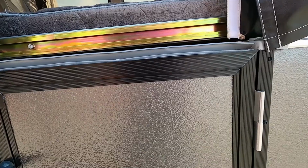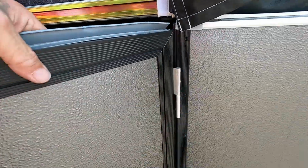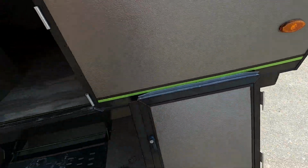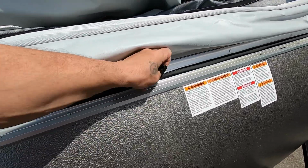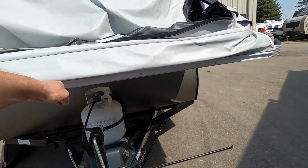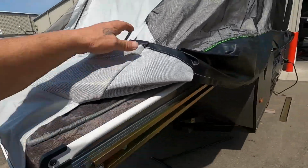Now to remove this door, simply open it back up and lift it off these handles. Go to the ends, grab right here and pull it towards you. You'll be able to feel when it's all the way out.